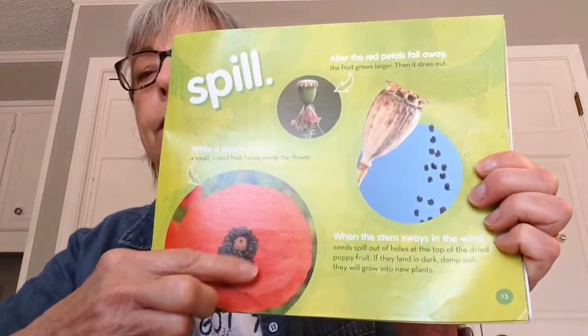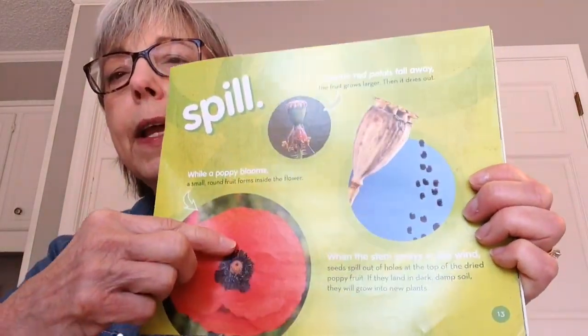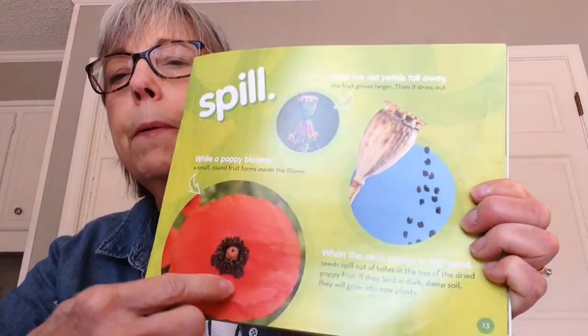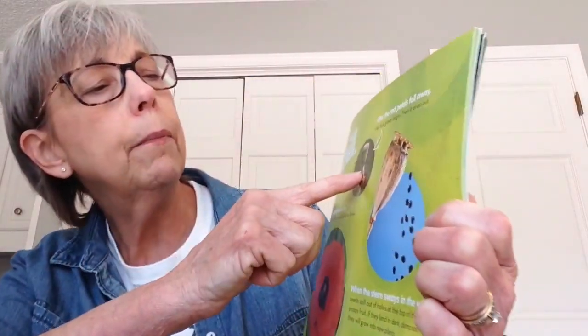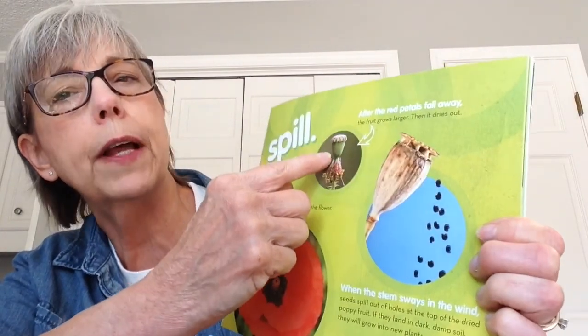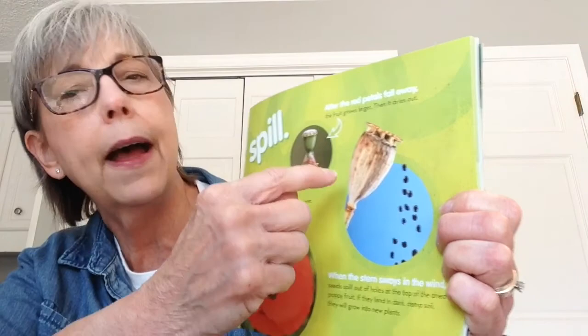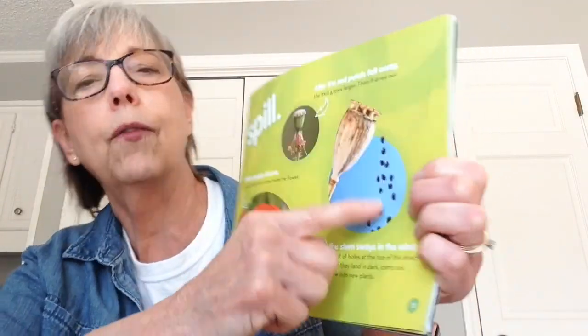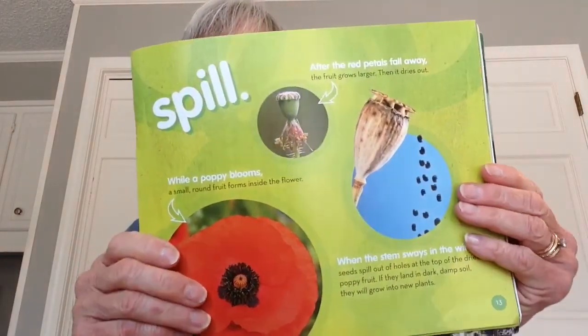The poppy, this is a poppy flower, its seeds can spill. This little thing right there is the seed pod, and when the poppy flower dries off, the red petals fall away, the fruit grows larger and larger. That thing in the middle is called the fruit. It dries out, and then when the stem sways in the wind, the seeds spill out onto the ground, creating more little plants that will bloom into poppy flowers.